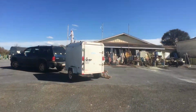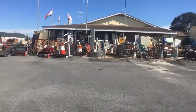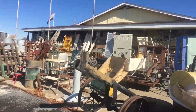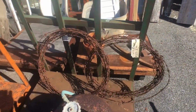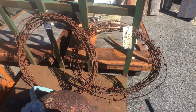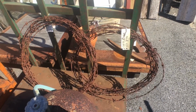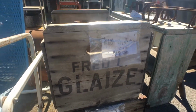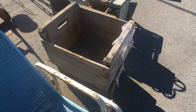So I'm gonna go take a look around, see what they got. They got a lot of old stuff over here, it looks like. Looks cool. That's pretty cool. $5 for a spool of barbed wire. I really want to make that same bat from The Walking Dead with barbed wire. That'd be pretty bad. I need to find a bat too. Pretty cool. I like old boxes.